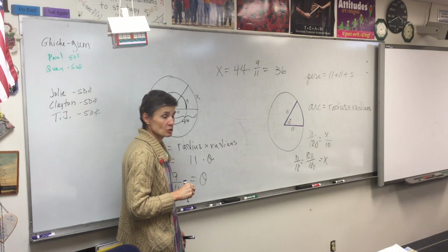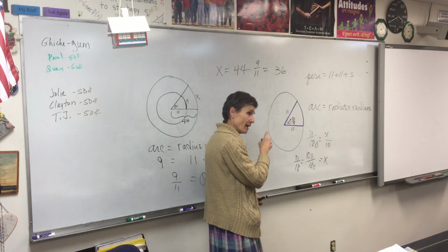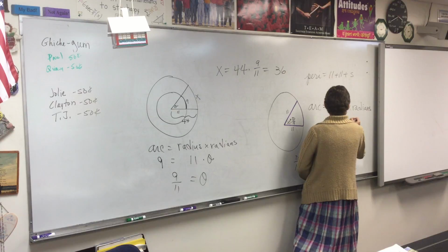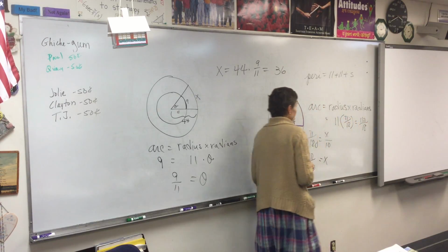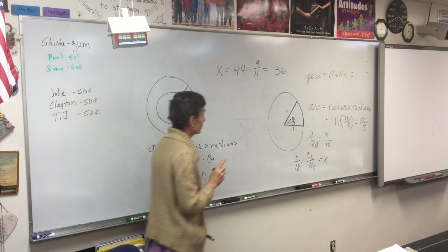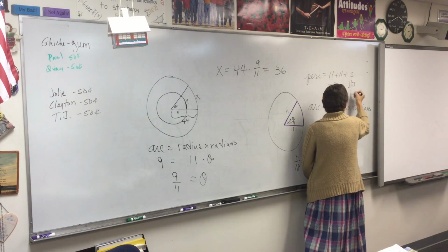Now, is that the answer to the question? No, no, no, no, no. That is your central angle, right? So we still have to find the arc. So the arc will be the radius 11 times pi over 18. So I got 11 pi over 18. Is that the answer? No. Remember, you wanted perimeter. So the perimeter is going to be 22 plus 11 pi over 18.